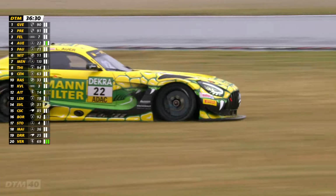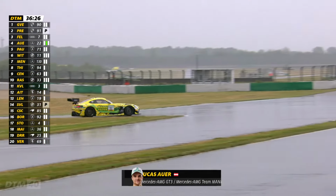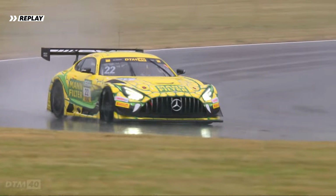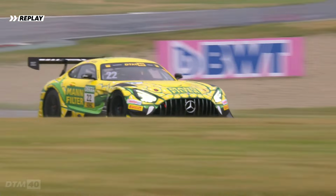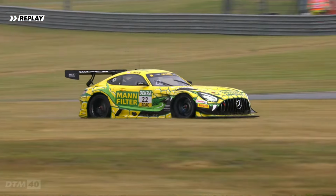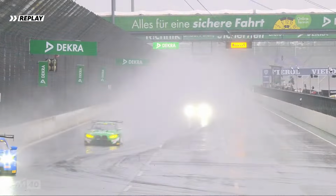As Lucas Auer does a little bit of grass track racing, he's discovered where the adhesion runs out, and it's somewhere about there, I'd say. Yeah, and it's getting wetter again, isn't it? Which is why, I think. And, yeah, this was just losing the back end a bit, then overcorrected, and then very easy to run wide and onto the grass.